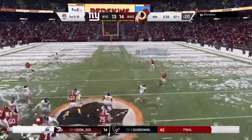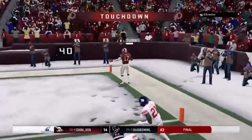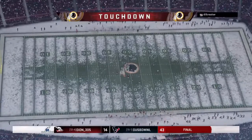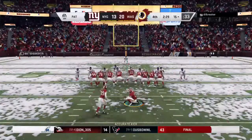On 1st down, it's Haskins looking for McLaurin, and he's got him. There he goes, right side. Touchdown, Washington. Terry McLaurin, 47 yards. And the Redskins are able to stretch the lead out further.